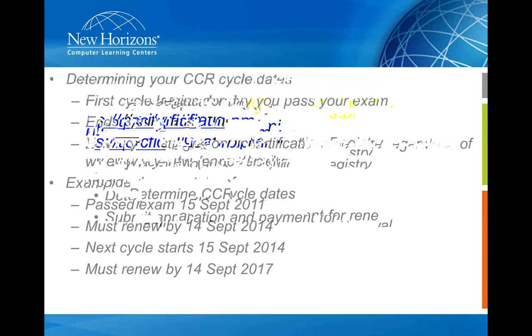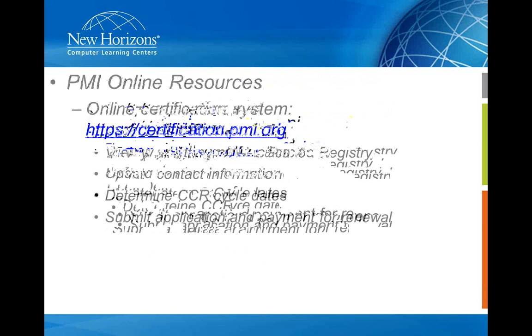Now let's talk about that piece that we said we could do through here. Determining the CCR cycle dates. 3 years, but 3 years to what date? You look up your certification date. If you still have your certification, you don't really have to go to get it somewhere else. It's on your certificate too. But your first cycle begins the very day you pass your exam. That's the date of certification.